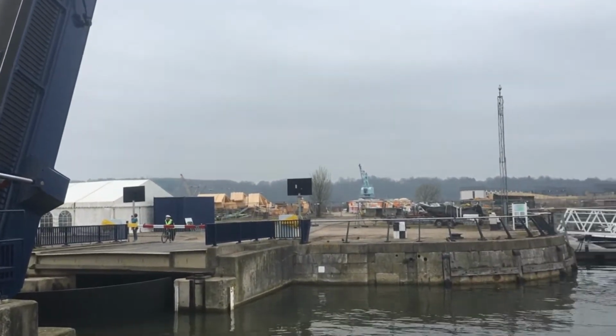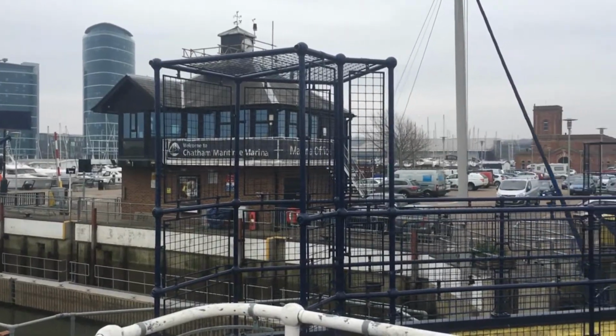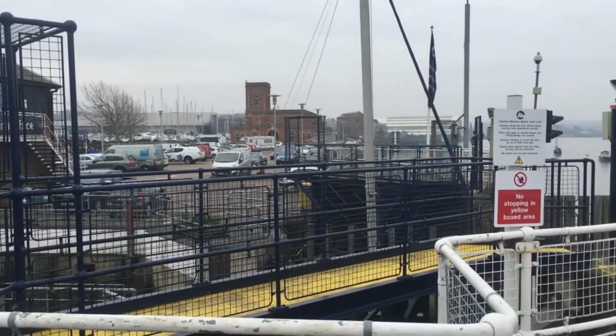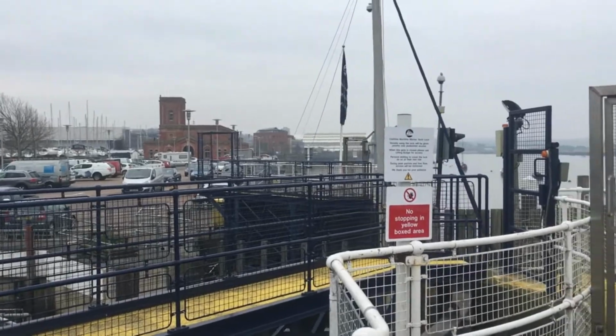St Mary's Island is separated from Gillingham by Chatham Maritime Marina. Here we can see a drawbridge being raised as a boat leaves the dock and heads up the River Medway.